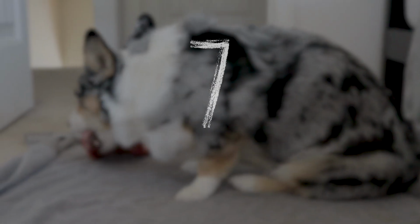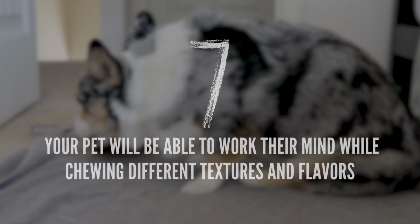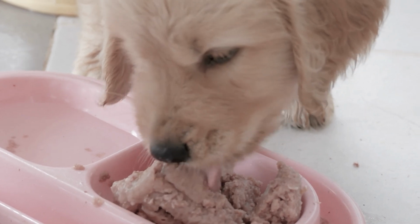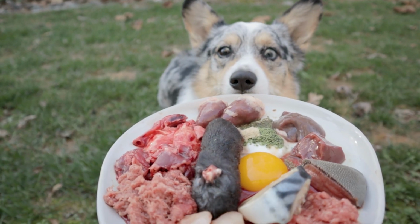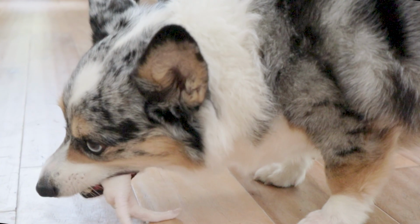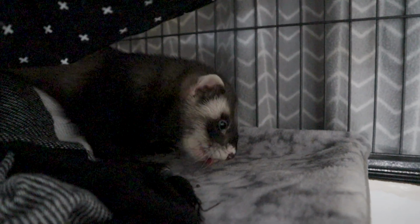Number 7, your pet will be able to work their mind while chewing different textures and flavors. Chewing starchy dry balls and canned slop their whole life is so unfulfilling. But when you're feeding a homemade raw diet, each animal part has a different texture and flavor, and this allows your pet to work their mind while learning the consistency and taste of each meat.